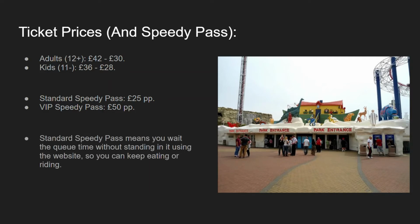So a standard Speedy Pass means that you wait the queue time that's advertised, but you don't actually have to stand in the queue line. And of course, it will show up on the website the queue time that you need to wait, and I'll go into how that works in a minute. You can skip to that part if you'd like. And you can keep eating or riding while you wait for that timer to go down. And all you need to do is just enter through the Speedy Pass entrance.